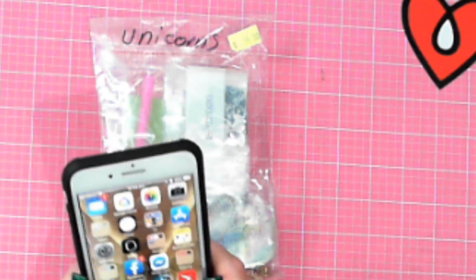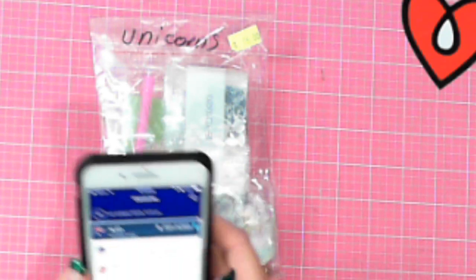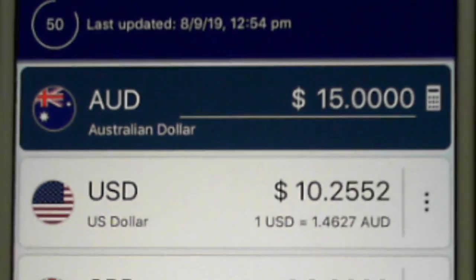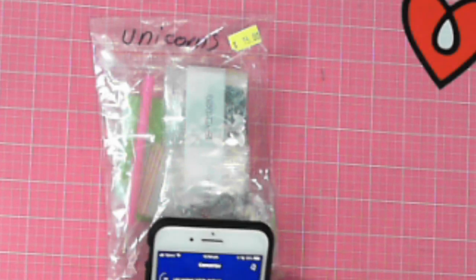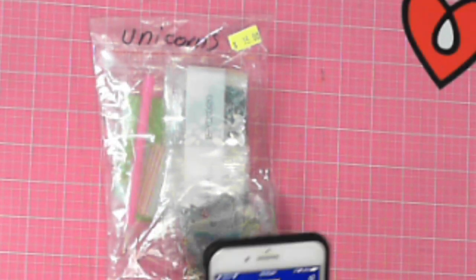Hang on, how about I do a conversion? Where's my travel? So if I had 15 Aussie dollars at today's conversion rates, let's see if we can zoom in. So it's about $10.25 for you guys in the US. It's not zooming on that one. Oh, how about we shift that one? You don't need to see Egyptian pounds. That's from the last time I travelled. So what we're looking at is basically 8.3 pounds or 9.2 euros.